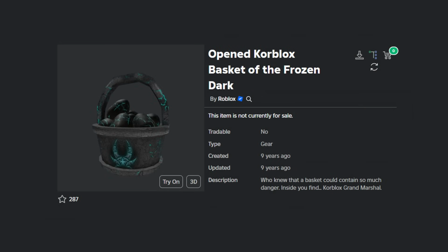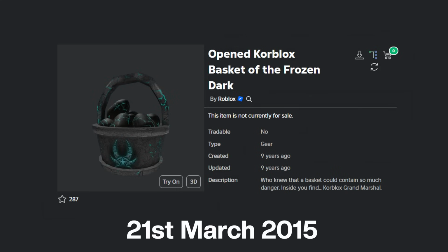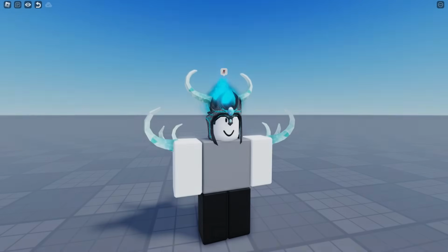In 2015, we got two more fire-based items, with the first being Roblox Grand Marshal, coming out of the Roblox Basket of the Frozen Dark, which was available from the 20th of March 2015 to an unknown date for 10,000 Robux. Firstly, the item itself is very cool, as it's a mixture of two Roblox styles into one, and secondly, this item is huge, due to it also including iced shoulder pads, as well as on top it has a nice small cyan fire effect.